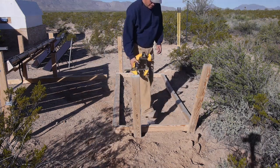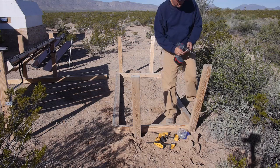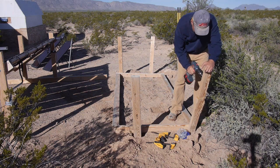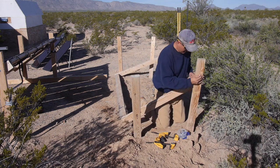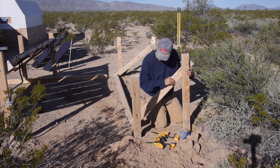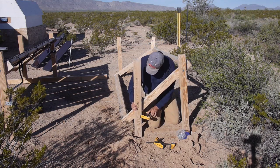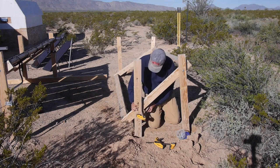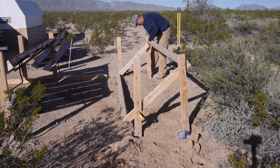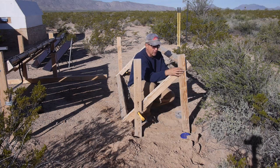Done. Now what we're going to do, I'm going to put the top one in first. The back set of holes is still small, so I'm going to oversize them just a little bit. That was unexpected. Nuts on, but leave everything really loose for now.